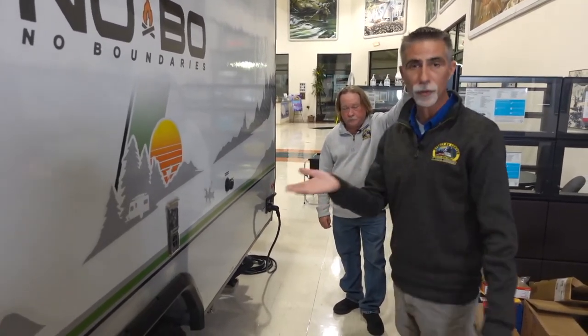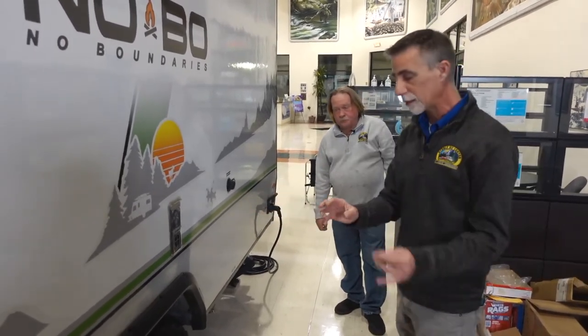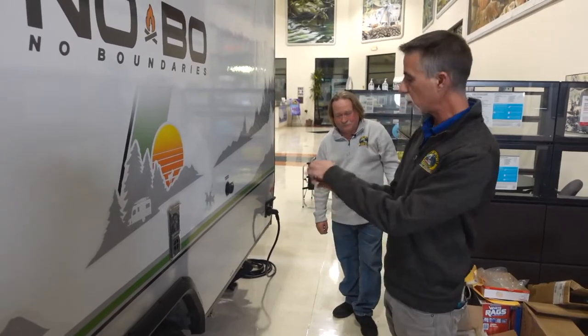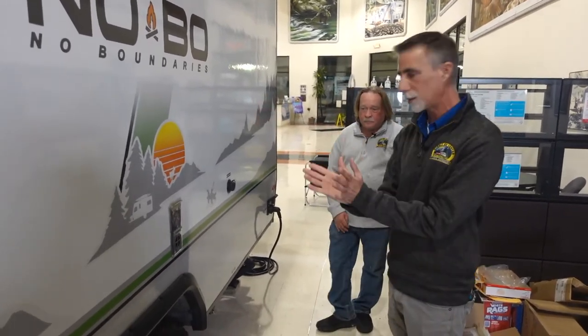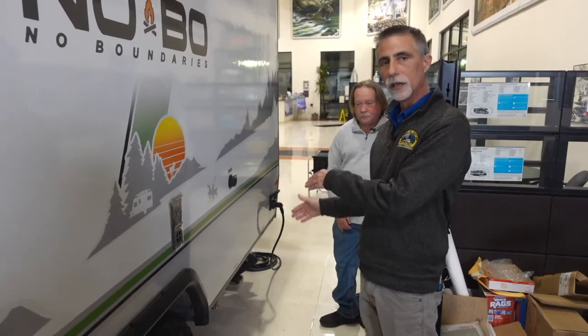Okay, and we use a chemical in the black tank. It treats the waste. It controls the odor. We use special RV toilet paper. It breaks up into little bitty pieces in there. Like if you put a square of it in a jar and shook it up, it'd break up into little bitty pieces, so that helps this empty out. Okay, because gravity is what does the work here.